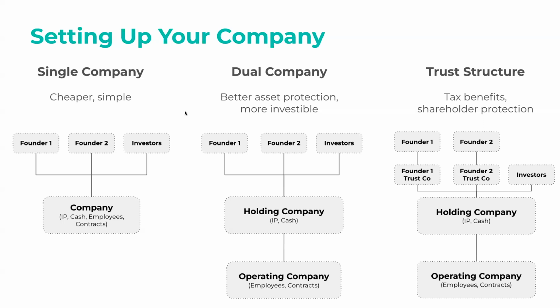So it's quite a useful way to separate that liability and to make sure that you're not putting everything at risk. You can see in the left model, if your IP and your cash is all tied up with your employee contracts and your client contracts, one mistake with the client and they make a claim against your company, potentially all of those assets are at risk. So that's one of the really important reasons why we recommend, before you start getting significant cash in your business and start scaling up, you think about splitting the structure.